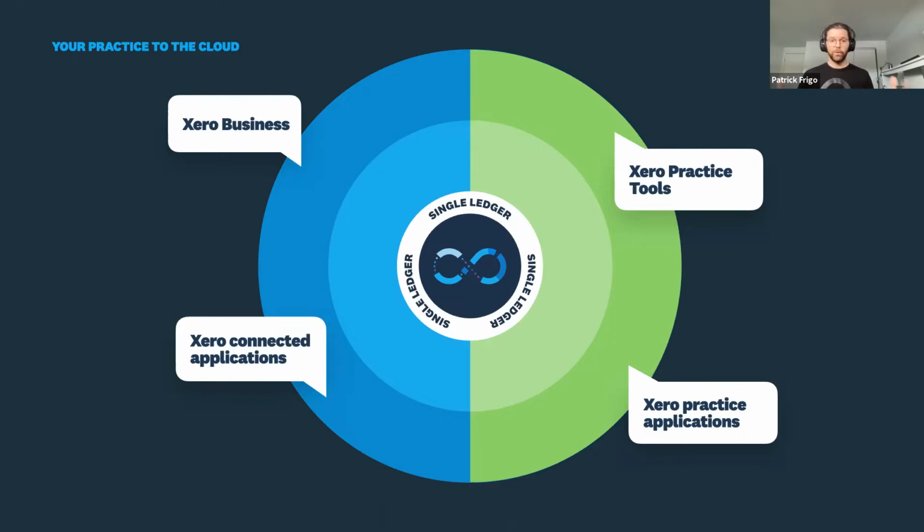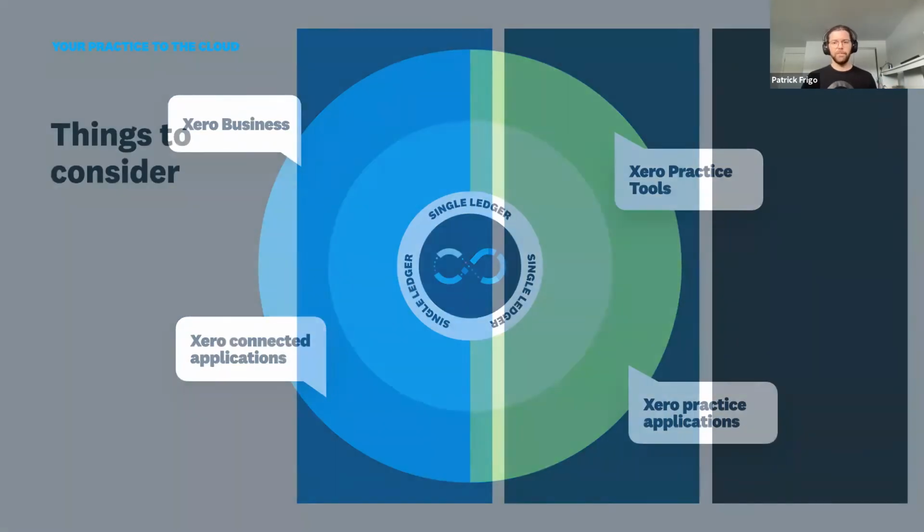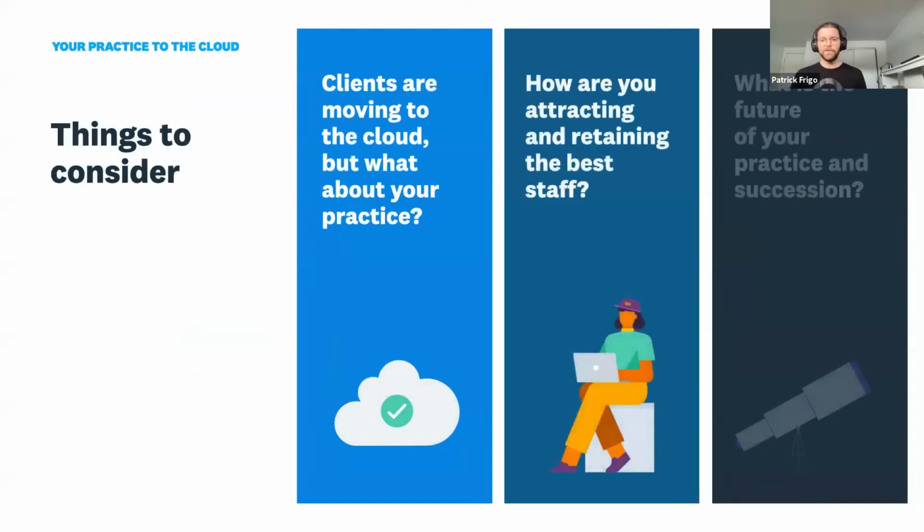And that isn't always going to be Xero either. That can also extend to our ecosystem or third-party applications that, with the benefit of being on the cloud, can also tightly integrate so that data is flowing everywhere it needs to. And we'll talk a bit about our thriving app ecosystem.